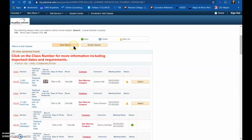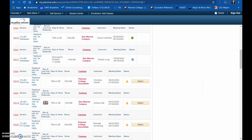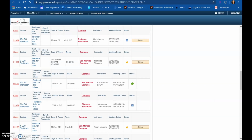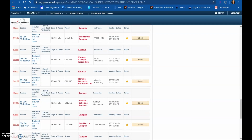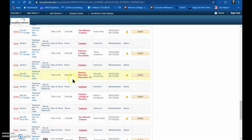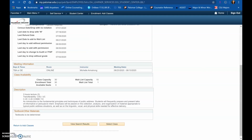So as you can see, some of them will be open, some of them will be closed, and some of them will be waitlisted. So let's scroll down and see what's available. Let's say that you really wanted to take a class with a friend who maybe is enrolled for this one with Professor Michelle Armstrong. It's waitlisted, but if you click here under class number, you'll be able to see how many students are on the wait list. And there's only one student on the wait list. So if you can get on the wait list and be number 1 through 4 or 1 through 5, chances are good that you're going to get in. So let's select this class to get on the wait list.